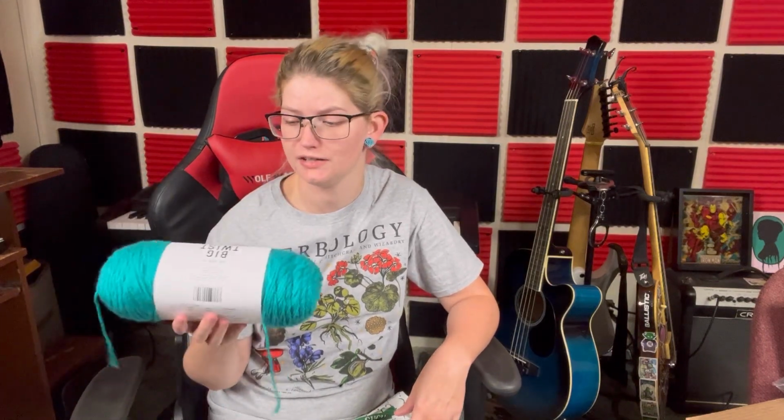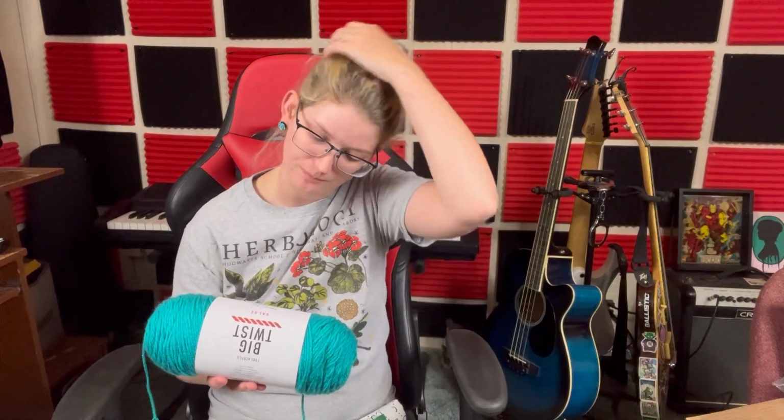So if you have watched my hauls in the past, you've probably seen this yarn, because I got the value pound, and then a couple of these value skeins. It's Big Twist, 100% acrylic. It says value. So it's either the value skeins or the value pound, but I just got one because I really wasn't trying to spend more money than I needed to, and I only need about this much for the one sleeve on this project. And I don't think they're discontinuing this anytime soon, so I can always get more.